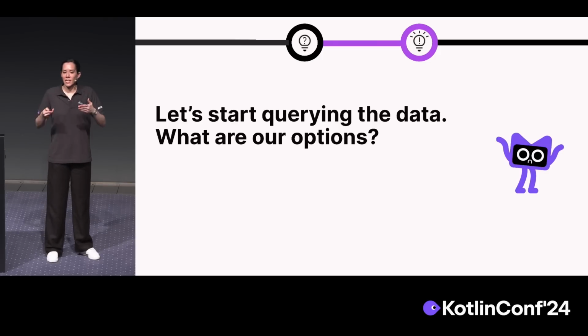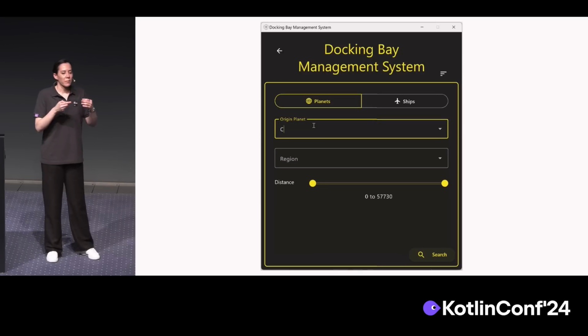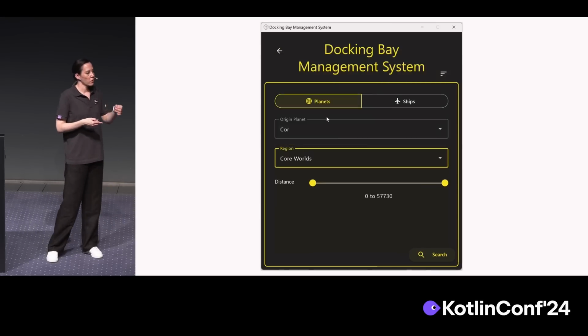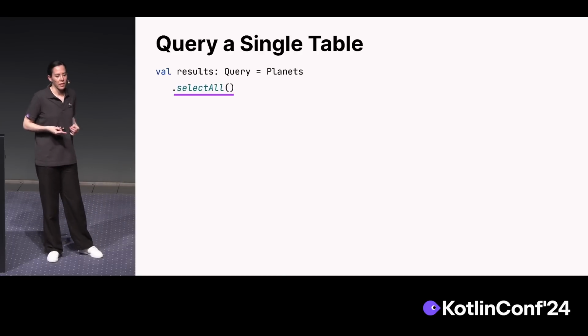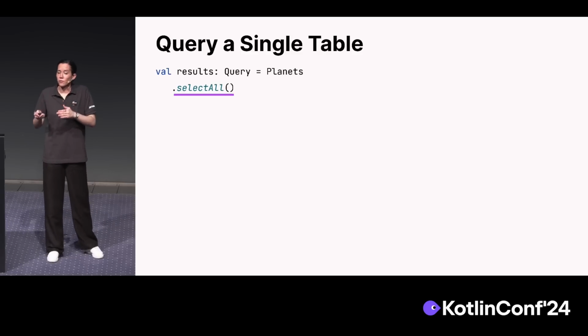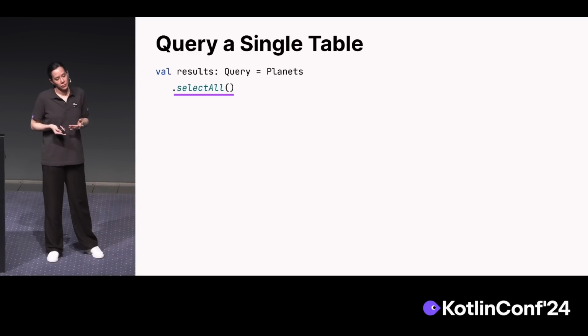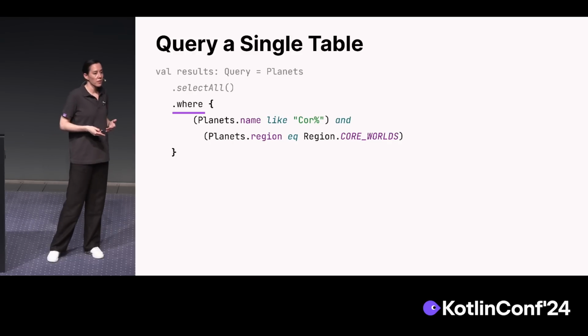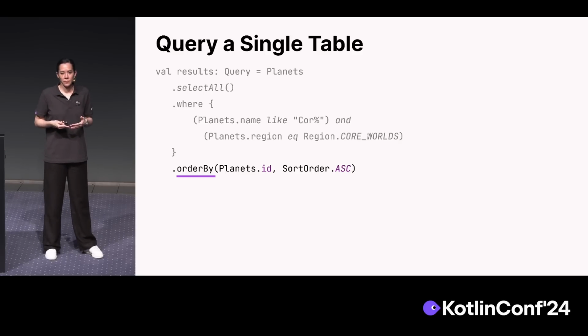So we have some data, let's actually query it. What if we wanted to filter all ships that were docked by the planets that they originate from that start with COR and actually comes from the core worlds? We see we have 2 options from 2 different planets. If we query the actual planets table just to confirm that those are actually the only planets that match that condition, we once again start with an extension function, select all on the planets table that both instantiates a query and selects all the columns in that table. We add a where clause with the conditions that we've specified, and an order by clause.